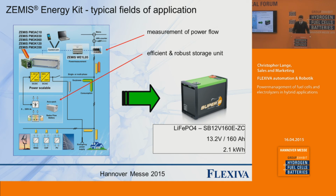Okay, in this case I would like to introduce our sales partner based in the Netherlands called Super B. I already mentioned they are manufacturing these kinds of batteries. These are lithium iron phosphate batteries, and I just want to say that we can offer complete storage solutions in combination with our Siemens Energy Kit.